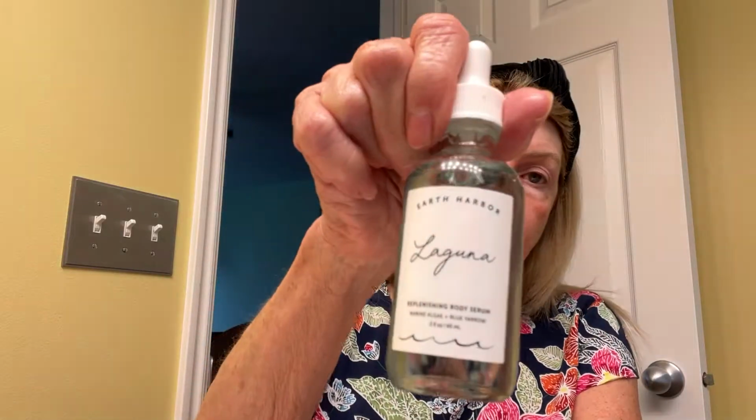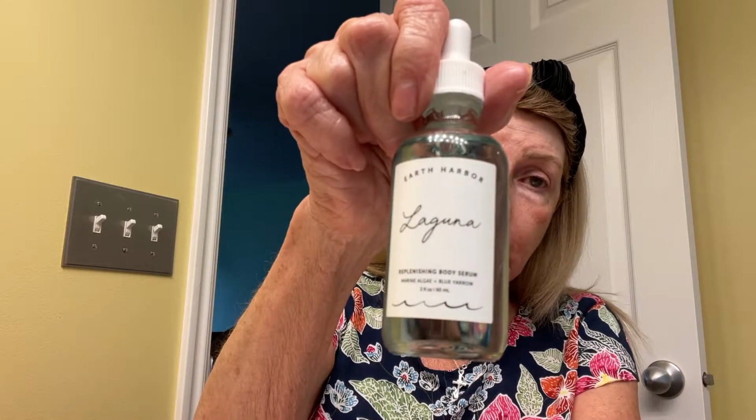Look at this. And I put it on my hands too, because it's a body serum. And so, I will be getting more of this when it runs out. Because again, if I find something that I like and it works, I will pay the price if it really works. And it's by Earth Harbor again. I will get this when it runs out. And I always say a shout out to Jean Louise for that. That was in a giveaway.